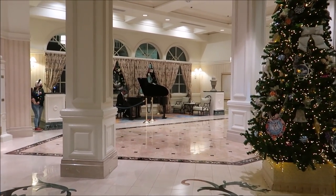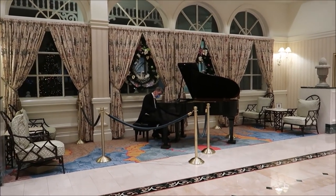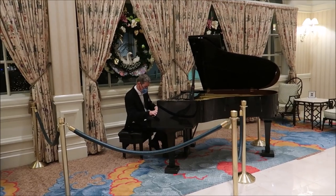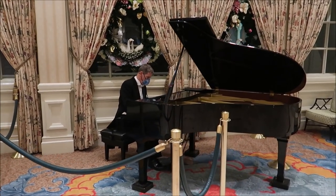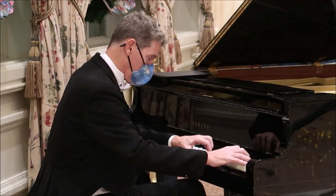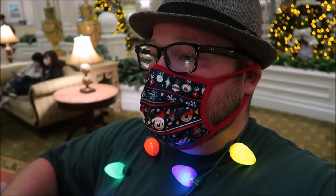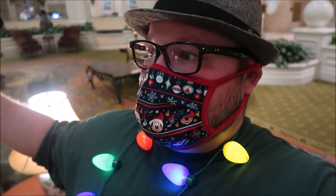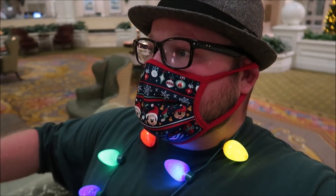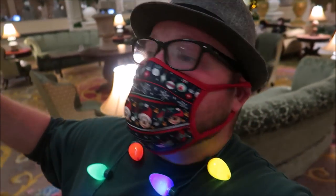Oh, this is wonderful. Thank you, sir. It's so amazing to see Wes back on the piano. He's gonna come back out to the 9-foot piano that's in the main lobby once things get a little bit better. But until then, they have him on the 6-foot piano over there just so it can help control the crowds a little bit. I'm just happy to hear him. I'm just happy to hear live music at the Grand Floridian.